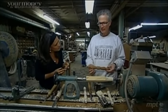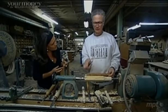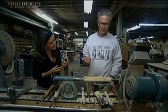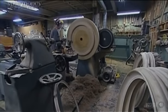We can measure the diameters with calipers such as this, and that would tell us the diameter, and when we hold this up to it, we can strike lines on it, and that would give us the layout left to right. Wow. And that's how it's been done for hundreds of years. That's pretty impressive.